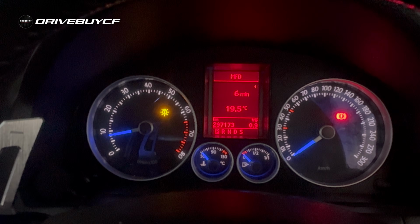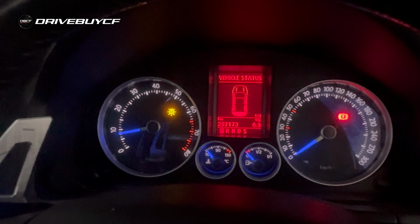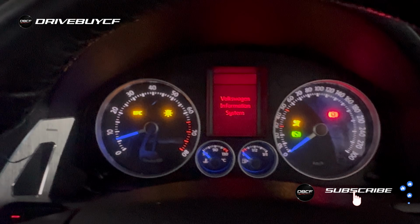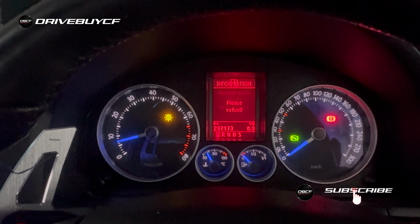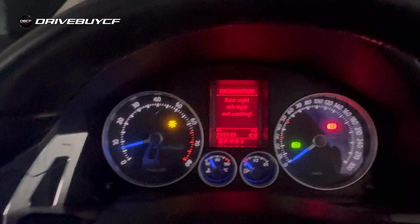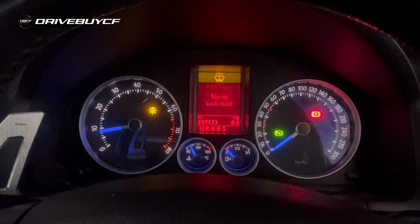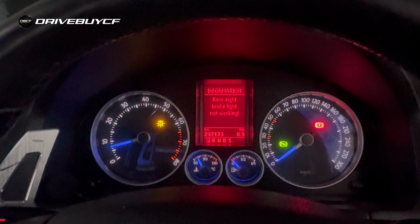Okay, I'm gonna see if I can cycle through the errors from the dash quickly. Come on. Just love the way this car sounds. So the number plate, the rear right turn signal, and the rear right side light are not working. So that's all the lights. Just give me a second. As I was saying, so that is this light and that light and that.